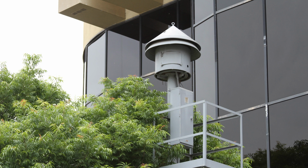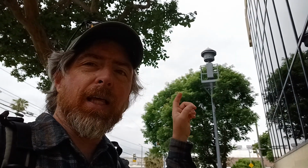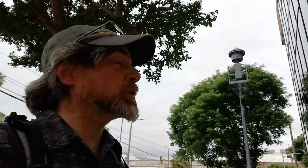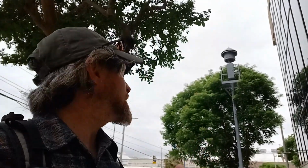And it's painted a flat gray, but unlike the other cut downs that we've seen in other parts of Los Angeles, this one's not rusted. Somebody actually went up there and painted it a flat gray, the whole thing. So it's protected from the elements a little bit, which is pretty cool. It means somebody really is taking care of this one.